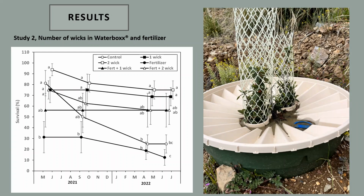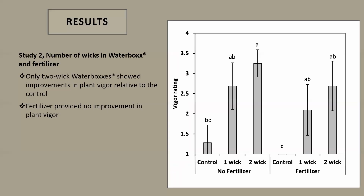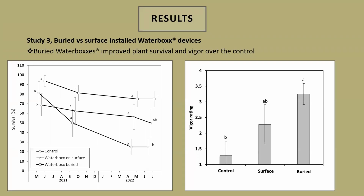But with the WaterBoxxes, we see improved survival across the board, and it seemed like 2 wicks, at least on average, was doing better. I think it's a little easier to read if we look at vigor, though. Again, fertilizer had not much of a treatment response, but with vigor, the 2-wick WaterBoxx was the treatment that was statistically greater than our control. Could we be a little lazy and throw the WaterBoxx on the soil surface? No, it looks like it needs to be buried. We've got improved survival and improved vigor there.